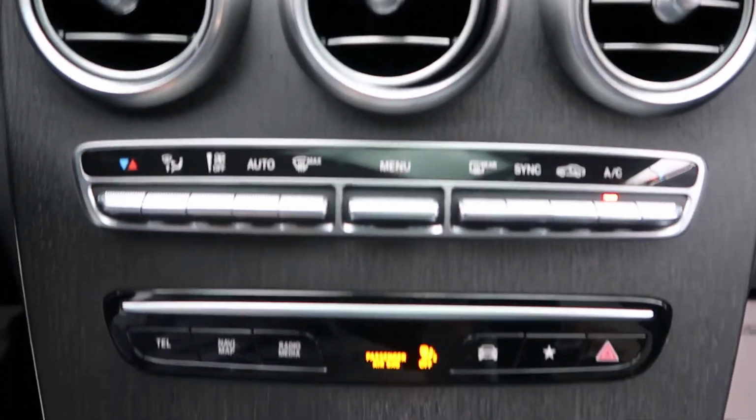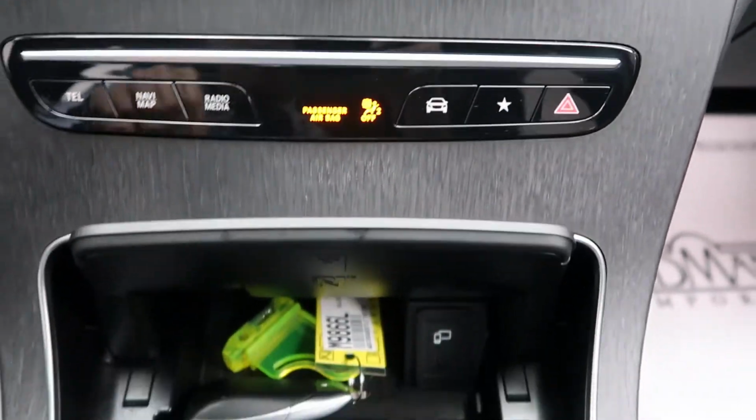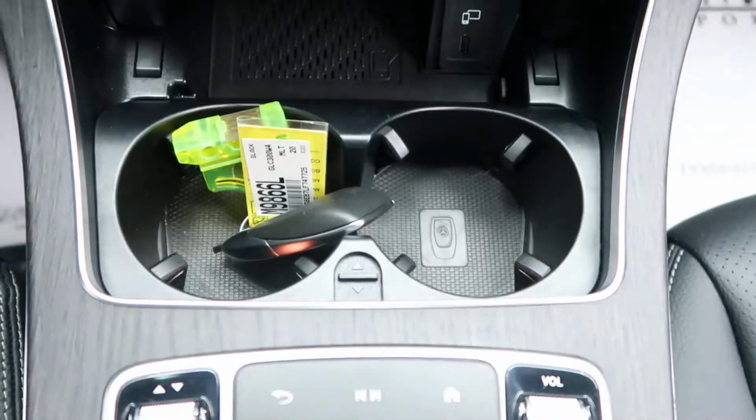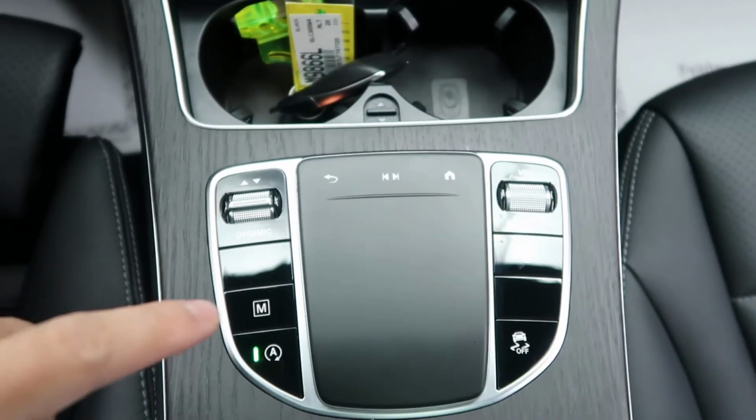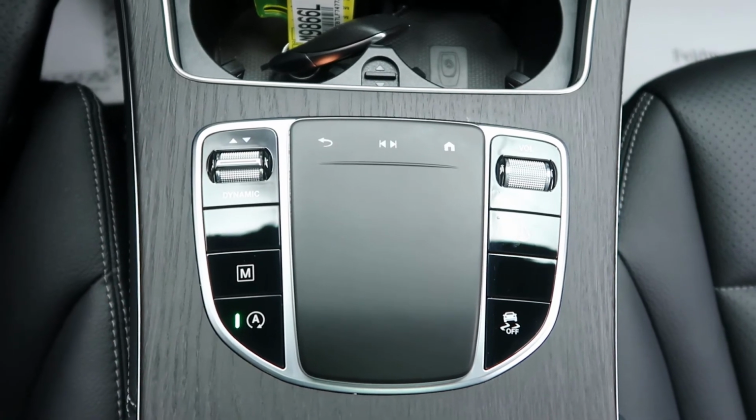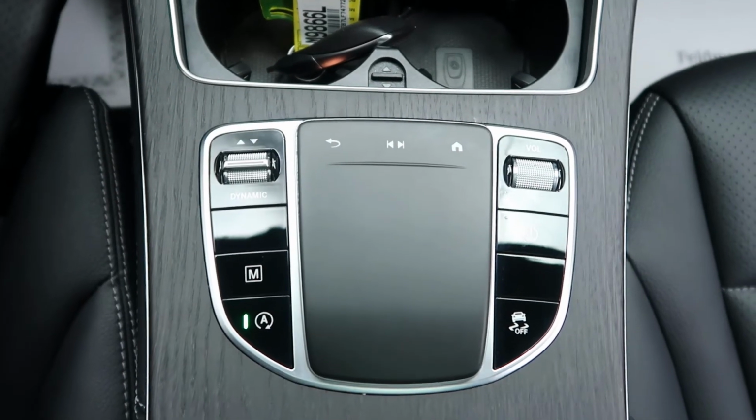dual climate controls, our hard keys, a wireless charging station, USB port, our new touchpad for our new media display, dynamic selects for different driving settings, volume button.